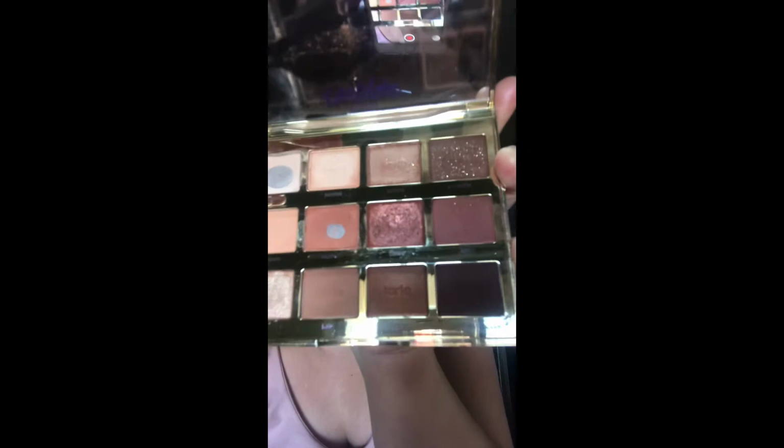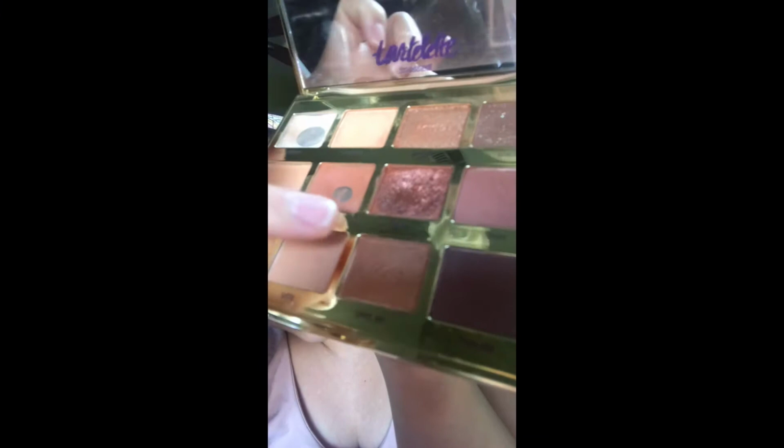So let's move on to my eyes. So today I will be using this palette, Tartelette, this one from Too Faced, and it looks like that. So I like this palette, as you can see, because I like this color over here. I like that this one, as you can see, is almost out. So yeah, I like that. Because it's everyday, it's not like intense or anything, so I want to make sure that it's for everyday makeup.